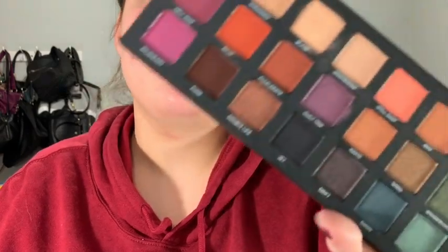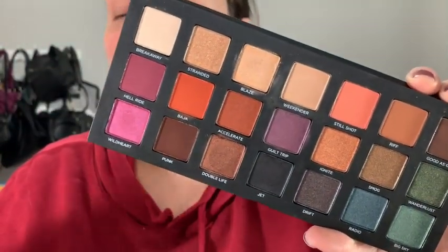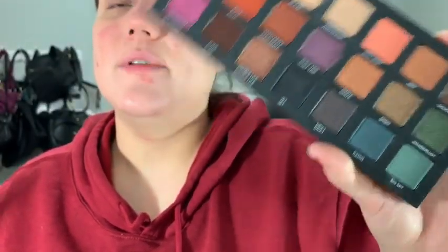And this palette is one of my favorite palettes to go to. Out of everything, if I had to get rid of all my palettes, I definitely would just keep this one and get rid of all of them. This one is by far my favorite one to play with at all. And it's really good for traveling as well because it's really durable.